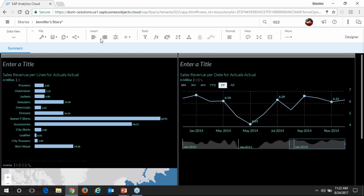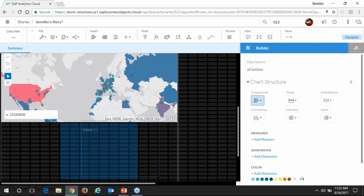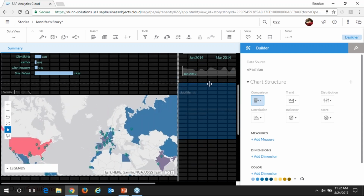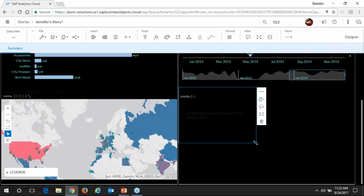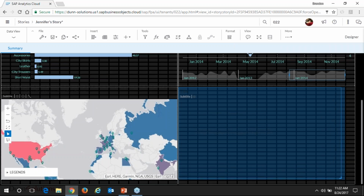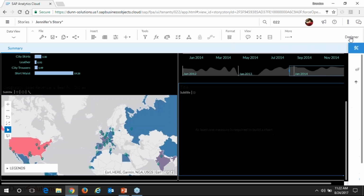And I'll add a chart. I want it in the bottom right corner. The tool is putting it in the bottom left, but no problem. I can just move it up here. Let me just move this a little bit. This would probably be a great time to ask for a nice big 4K television to do some development on. And I'm going to click back on my properties.